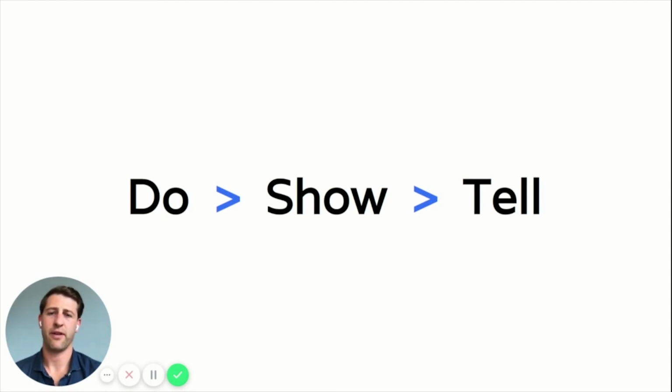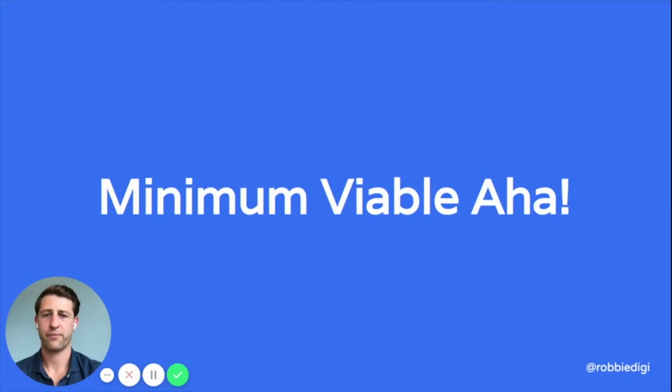And so instead, we've got to focus on showing, because that's a better way to convince new users in onboarding that Intercom's the right product for them, rather than just telling them. Too many times, if we can't do, we'll tell. What we need to do is focus on showing rather than telling. One way to think about this is the minimum viable aha.